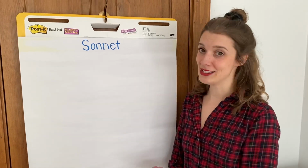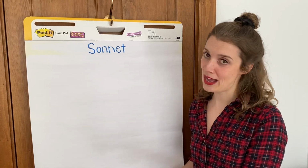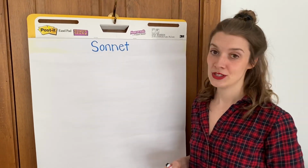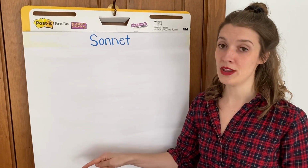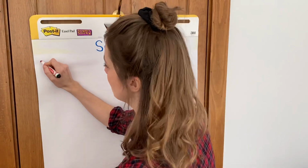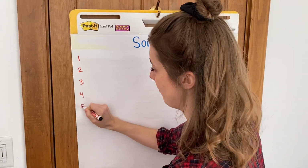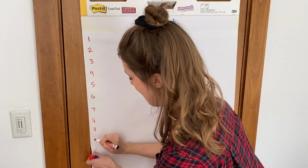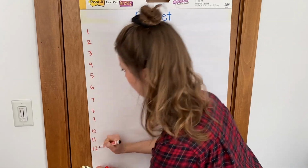So before you write a sonnet, you want to make sure that you keep track of the lines. Sonnets sometimes rhyme, sometimes they don't rhyme, but they'll always have 14 lines. So the first thing we're going to do is write down on our paper lines 1 through 12 in one color. I'm going to choose red today. So we'll write 1, 2, 3, 4, 5, 6, 7, 8, 9, 10, 11, and 12.